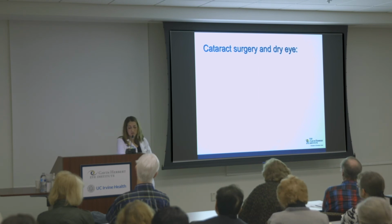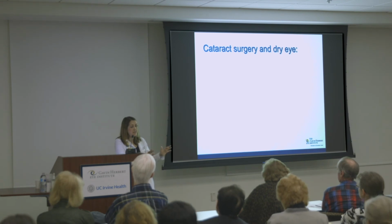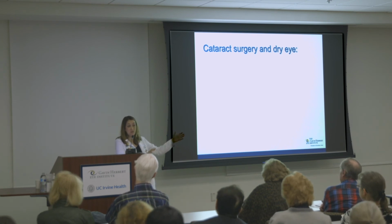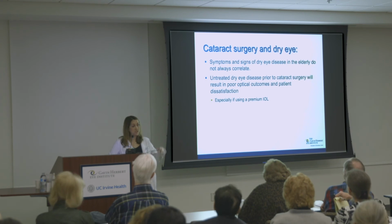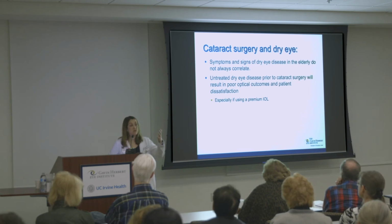The patients who really have trouble are the ones who were never told they had dry eye disease, and dry eyes became evident after cataract surgery because it pushed them over the threshold, and they feel that cataract surgery caused the dry eyes. But in fact, they may have had dry eye disease that wasn't addressed well before. Symptoms and signs don't always correlate. We talked about that. Some patients have severe dry eyes and they don't feel anything. Some patients have terrible symptoms, and when I look at their eyes, I'm like, well, I don't see so much, but the symptoms are real. So symptoms and signs don't correlate.